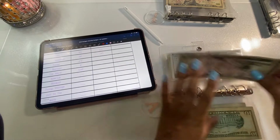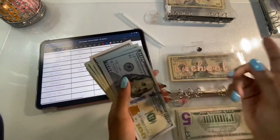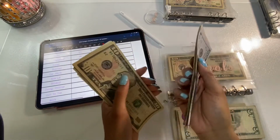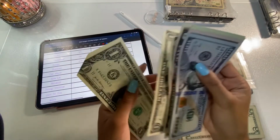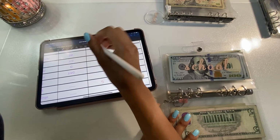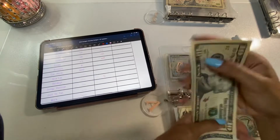Holidays is down here. Holidays has $5. School has 100, 200, 250, 270, 290, 310, 330, 350, 370, 390, 400, 405, 406, 407, 408. So school has 408. Business has 10, 11, 12, 13, $14.